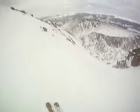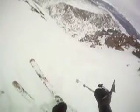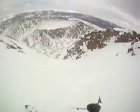And now it's my turn to go. Same kind of thing. I'm going to tiptoe a little bit at first. Poke at the snow, stomp at it. The upper part of this couloir is approximately 45 degrees. A couple spots might be a little bit steeper. Not a whole lot.